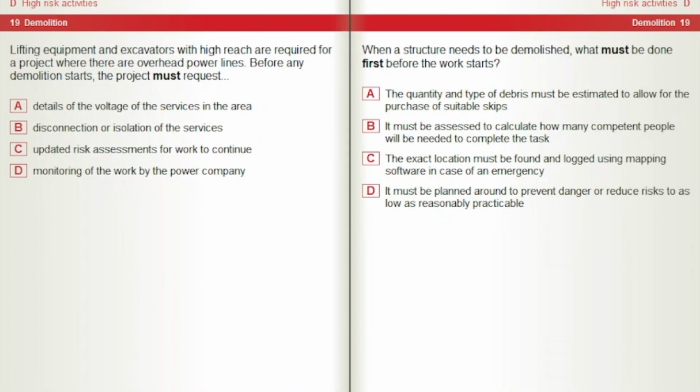Lifting equipment and excavators with high reach are required for a project where there are overhead power lines. Before any demolition starts, the project must request details of the voltage of the services in the area, disconnection or isolation of the services, updated risk assessments for work to continue, monitoring of the work by the power company.